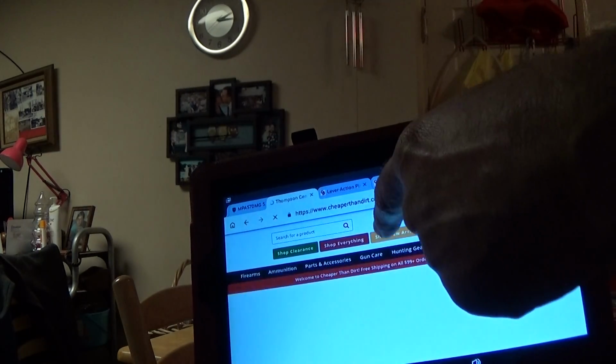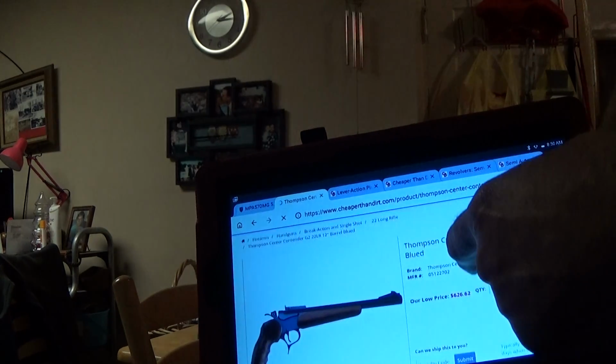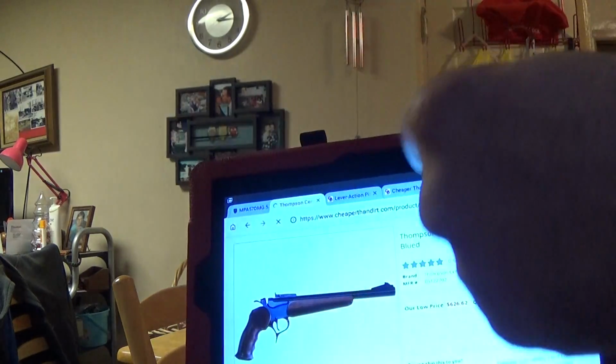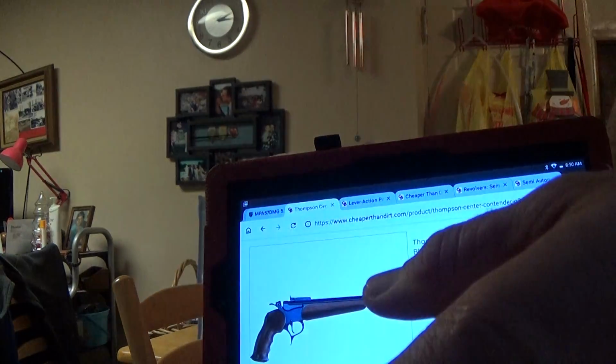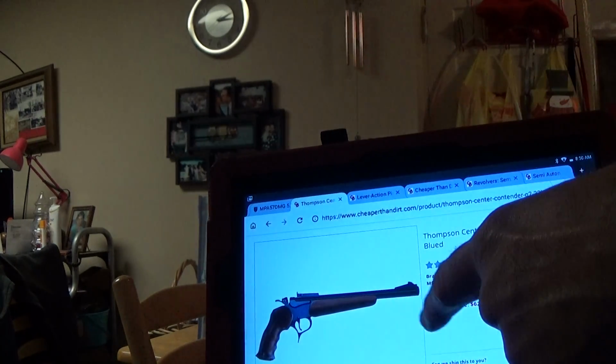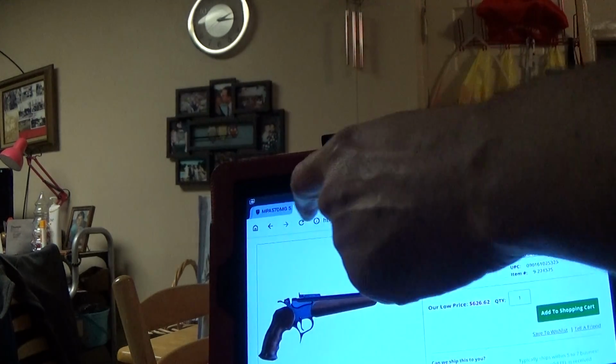This one is a single shot break action. Single shot, you only have 1 shot, not an ideal self-defense gun, and it's big. It's too big to easily conceal.